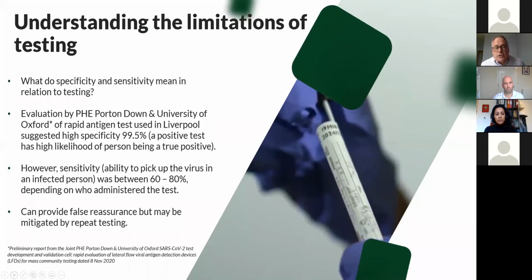I don't want to get too complicated in the science of all this and statistics of it all. There are basically a couple of principles that need to be understood about the limitations of testing. This is what we call the specificity and sensitivity of tests, and this is tests in general. And you end up with what we call a positive predictive value and a negative predictive value.